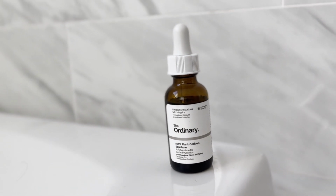I don't know if it's 100% non-comedogenic, but I find that some oils tend to break me out. Like rosehip seed oil does break me out if I use it too much. Coconut oil is very comedogenic. Squalane oil, for me, in my experience, does not break me out, and it is lightweight. It does absorb much better than other oils, so I feel like it is very hydrating.